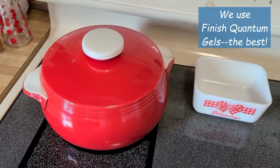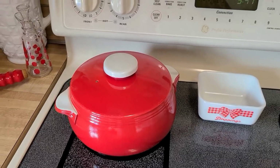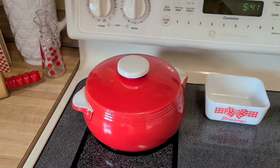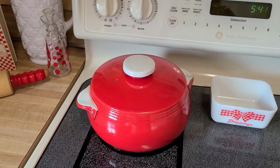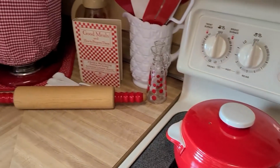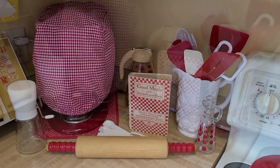This was from my brother's house, and behind me on the gold rack that I put under the white shelving, I have another one that I brought home at the same time. Just a few days ago, we were over there visiting and helping him with some of the things he needed.